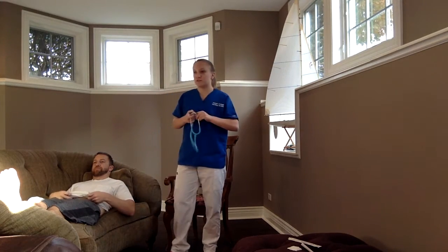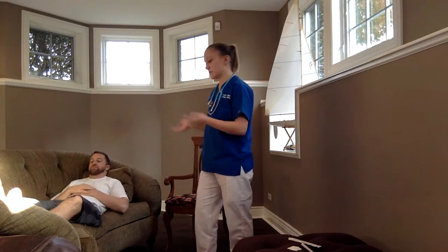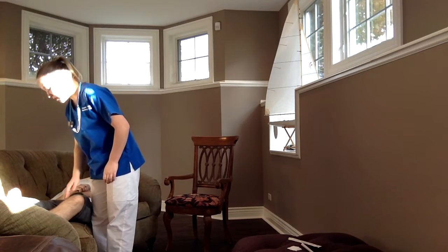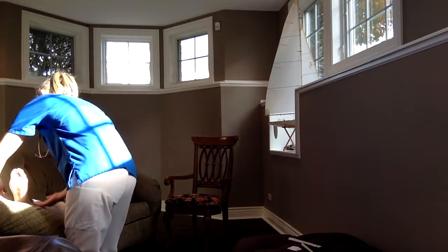So now I'm going to move on to the lower extremities. And once again, as with the upper extremities, we're going to inspect for any lesions, bruises, skin color, and temperature, which is warm all the way down.